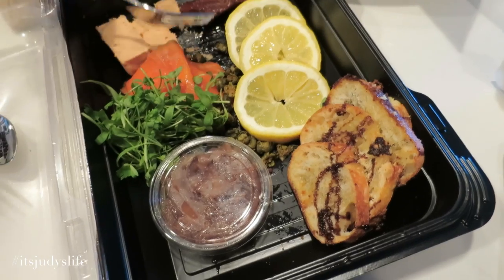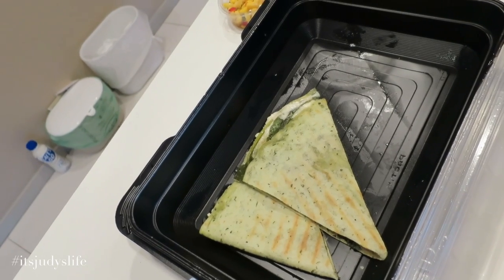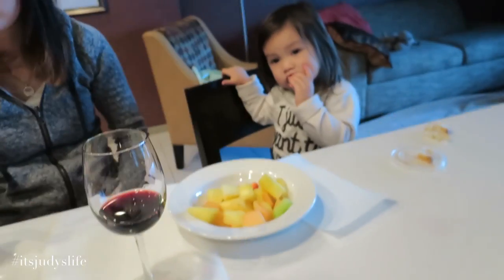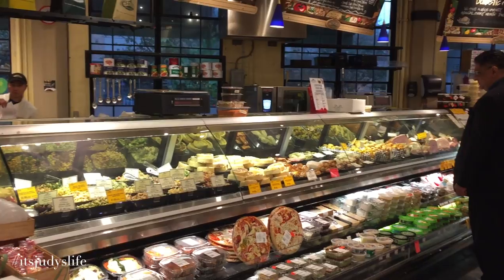And then some pickled onion. And what's this? Pate. Just chicken? It's spinach. It's just a spinach quesadilla. There's no meat in it. Also have an egg salad sandwich. This is like the most random. We have a bottle of wine and a fruit plate. Whoa, that's good. That's my favorite part. You already know it.